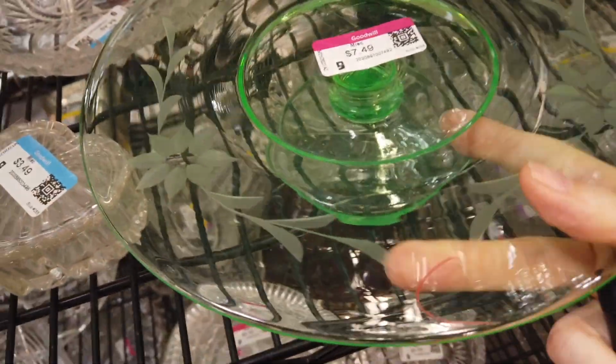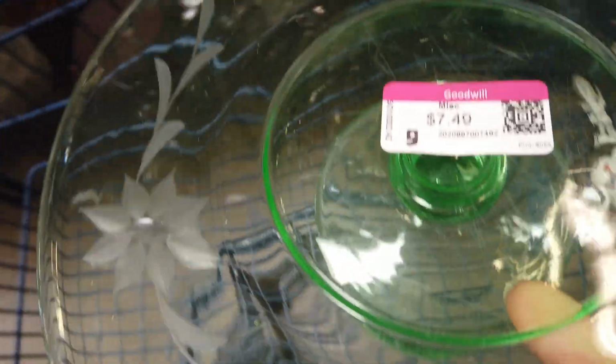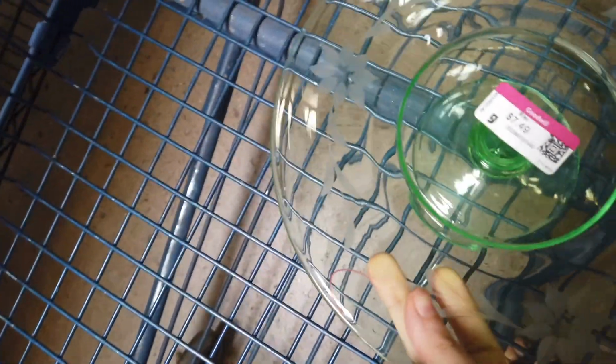I mean, we were on the hunt for uranium glass all day that day. And so we were just really excited to find one. And so I was basically running to put it into my cart. Like, I will have this cake plate. This is mine. And of course, Lisa's excited about that.